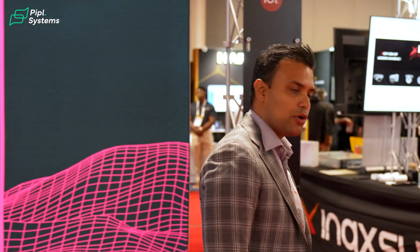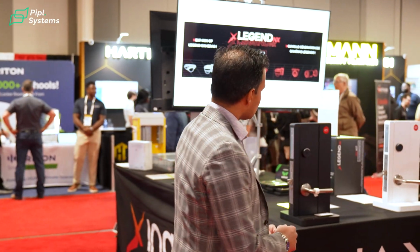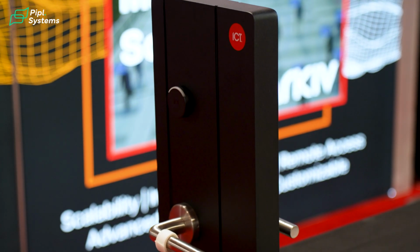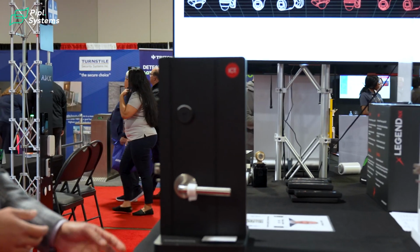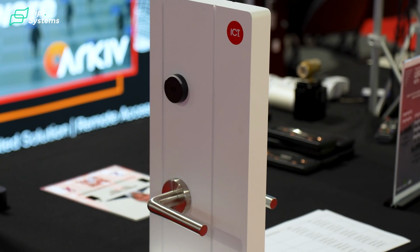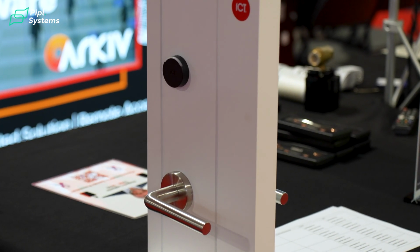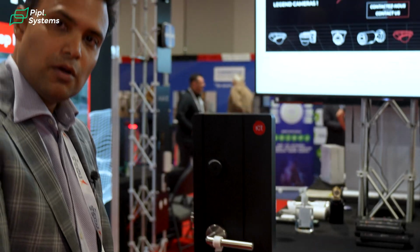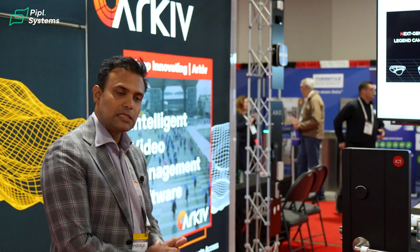Continuing with ICT, we've also got the ability to do wireless door locks. With our wireless door locks, we have the ability to do the mortise style locks available in various finishes. We also have, for access control systems where you're doing retrofits, the ability to do deadbolt for retrofits as well as the mortise. And that's it for the ICT portion.